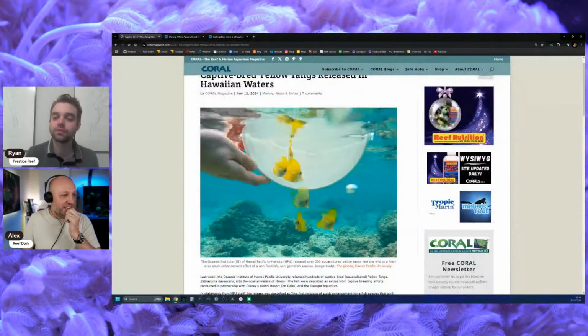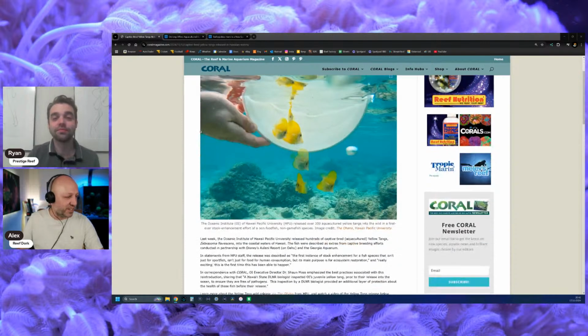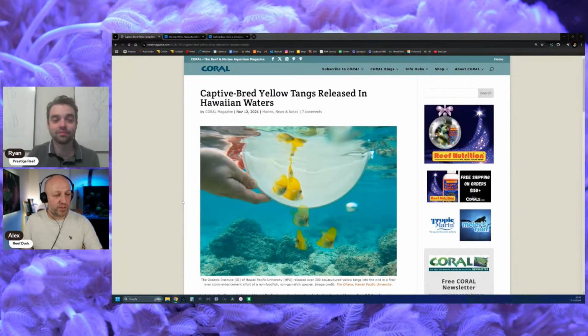This is a weird story. This was in Coral magazine in America, and the story is that there were 300 captive bred yellow tangs being released into the wild, which on the face of it is a good news story. I think it was the Oceanic Institute of the Hawaii Pacific University that released them. This says over 300 aquaculture tangs into the wild.